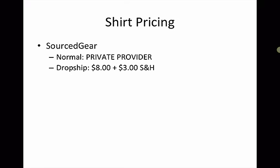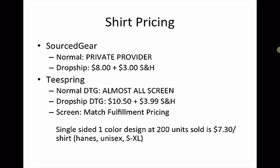Just so you know, shirt pricing for SourceGear. This is a private provider I have. It's just like T-Launch. They just use a different type of printing and they're a different warehouse. So you can get really great, crisp T-Launch type pricing through SourceGear. Another guy that I've actually taught how to sell his first T-shirt, Christopher, runs this actual warehouse, great direct-to-garment printing, and they have like a 48-hour turnaround. Direct-to-garment can be pretty quick.